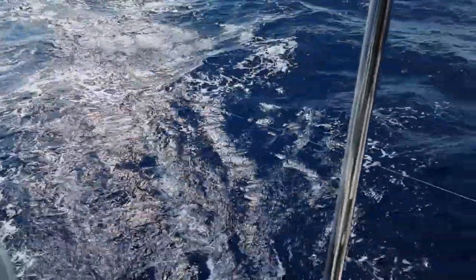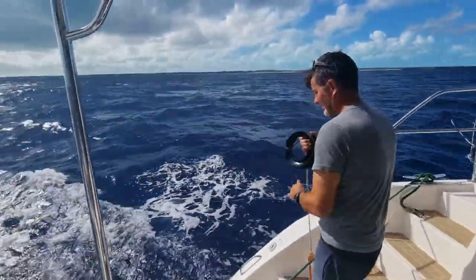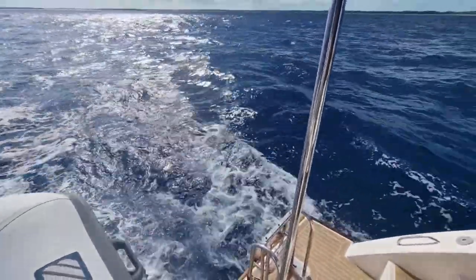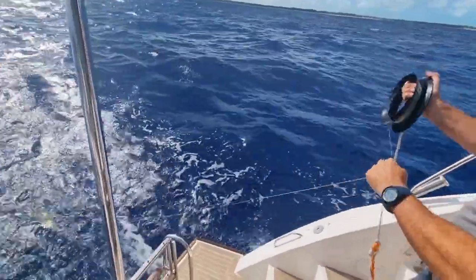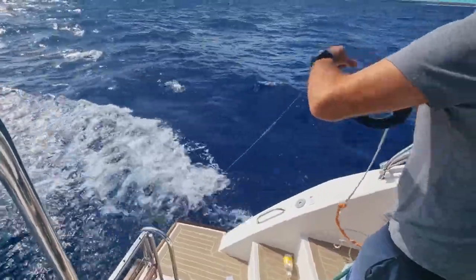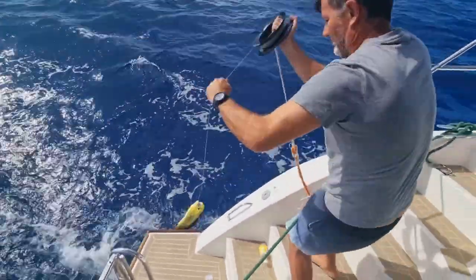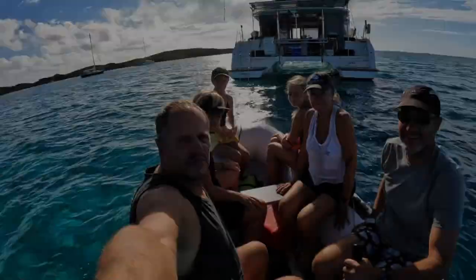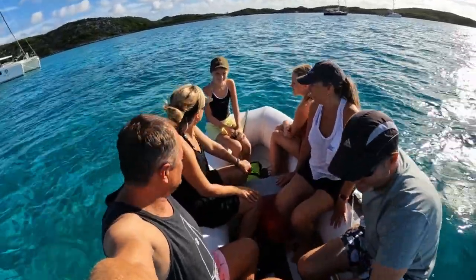A Mahi Mahi on the line. And Urban is fighting. And the fish is fighting. And hopefully Urban will win. And it's on a cedar plaque, a purple one. My goodness, don't let it fall. Ah, yes. So we're all on this little tender. The new tender is very small.